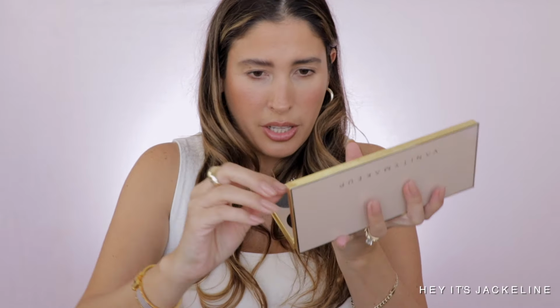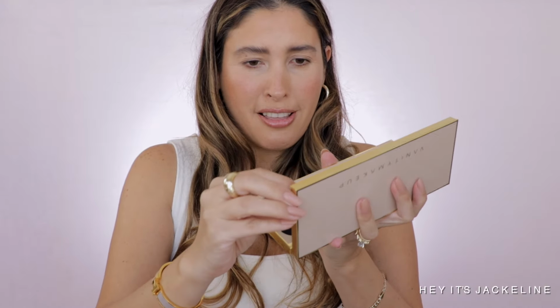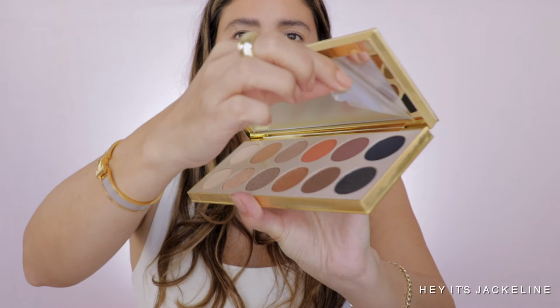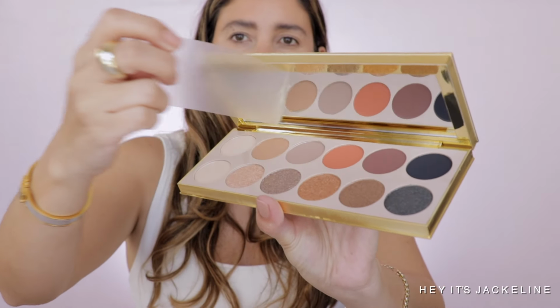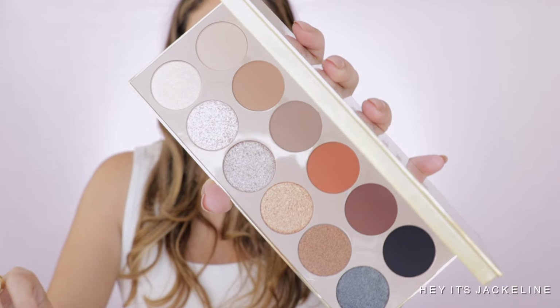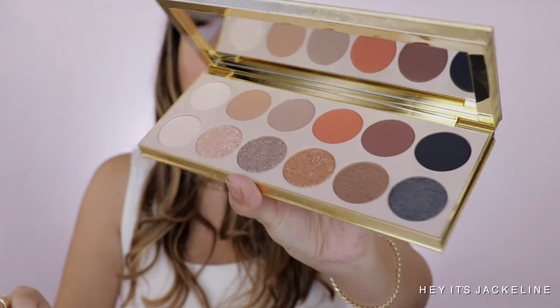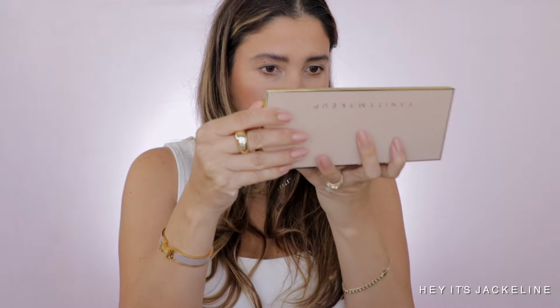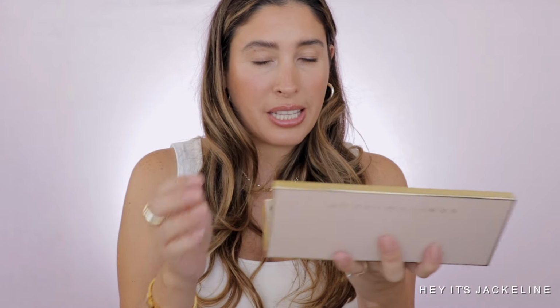And then it comes with a really nice mirror right here. So let me just take this. And this is a very nice mirror actually. A very nice high quality mirror. It's not a cheap one either. Okay, this is making me really excited. Let's go ahead and swatch this baby.